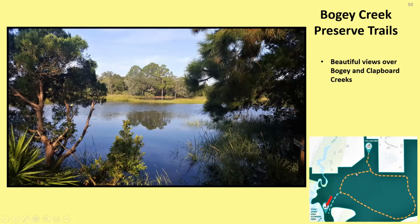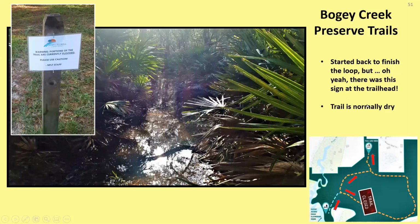Okay, so now we're going to head back around the loop, or so we think. Oops. When I was there, look at this. Oh yeah, there was a sign there at the beginning of the parking lot that said this. Of course, I didn't pay any attention to it. So the cypress swamp has overflowed this part of the trail right now, and it's closed.